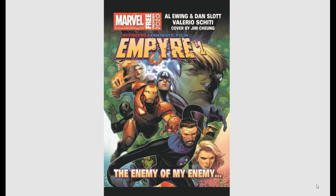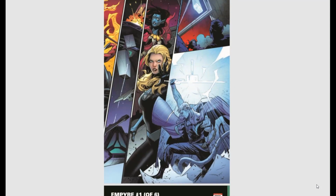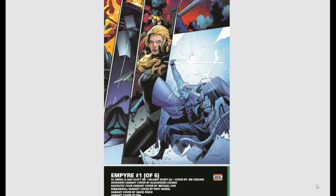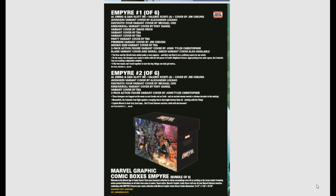All right, now let's see what Marvel has for us for the month. Starting off with Empire. That is right, they have their giant new... What is this? It's a huge miniseries coming out. Their giant crossover event for the summer or whatever. Empire, issue number 1 of 6.